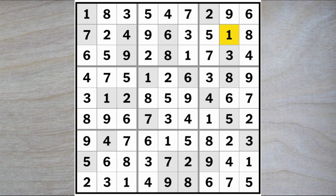Nice puzzle today. Not really that easy though. If I hadn't found the triple here, I'm not quite sure how I would have proceeded, but anyway, that's water under the bridge. We found it, and the unique rectangle also helped.